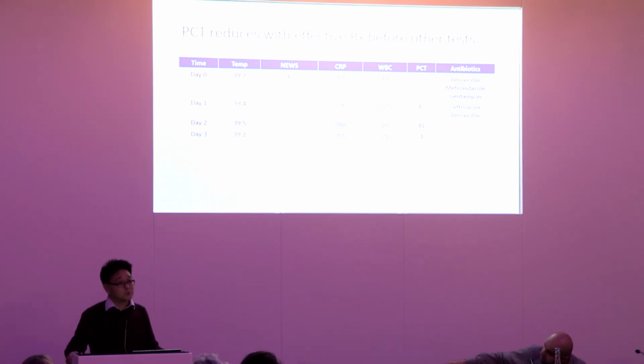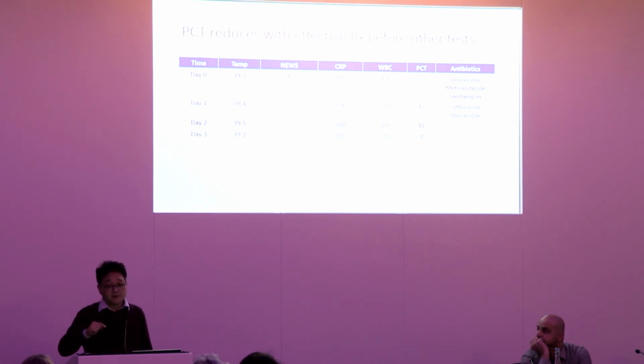We never found a source for his definite serious bacterial infection. But I suppose the story for us was his CRP and his white cell count stayed off the scale to the end of his admission. It was the PCT dropping and his normalisation of physiology that gave us the confidence to know this is probably what we're dealing with. Now, he may come back in a few months' time with a rip-roaring spinal abscess, but that's always in the offing.